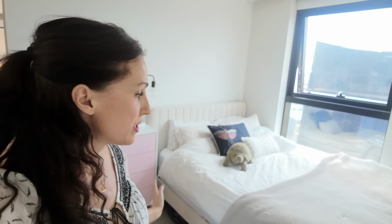All right, let's continue to the bedroom. And this is it. It's not huge, but it easily fits my queen size bed. Also because I pushed it all the way against the window because I quite like a little bit of wind on me when I sleep and looking out of the window and enjoying my views. I will show you my views in a minute.